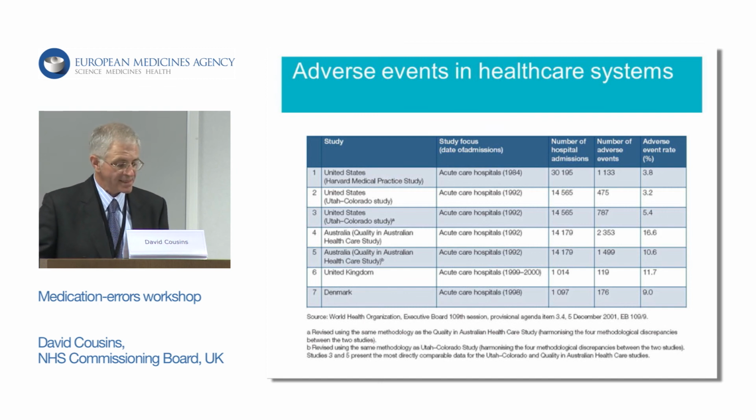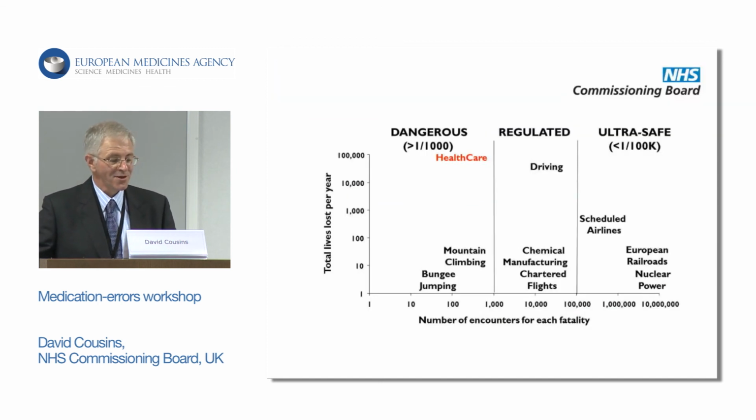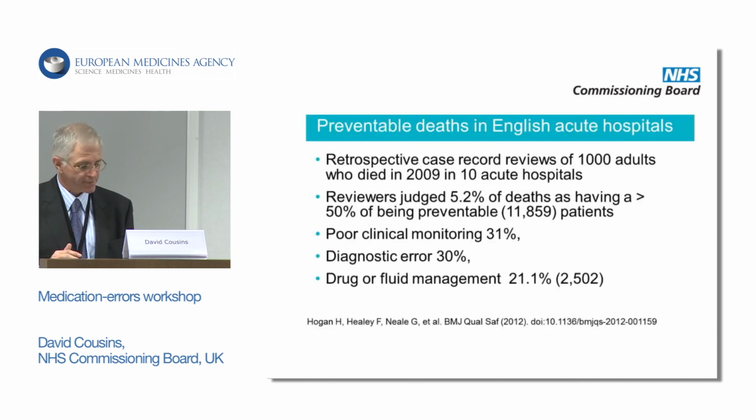And this was the wake-up call to the healthcare providers around the world to say, we really must do better than this. And this is a famous slide that is often used here, indicating the types of activity and whether they would be considered ultra-safe and regulated or dangerous. And it puts healthcare in the same sort of category as mountain climbing and bungee jumping, indicating that perhaps there is room for improvement in terms of how we deliver healthcare and our thinking about errors of all types, and of course including medication errors.